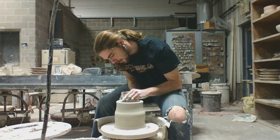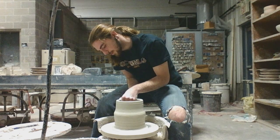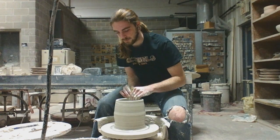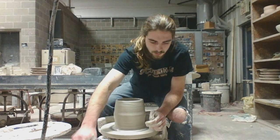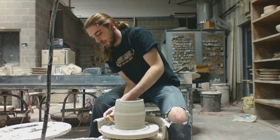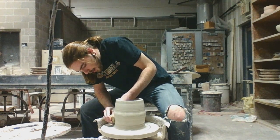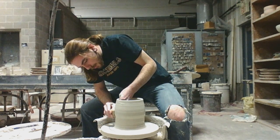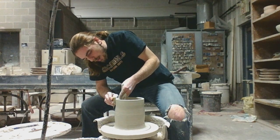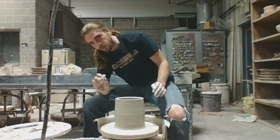I'm going to thin out the top a little bit more, and then I'm going to get into shaping it. So what I'll do is I'll use the rock on the outside just like I would use the ribs. What I'm doing is pushing on the inside and then pulling it using this rock instead of a rib. And it creates these sort of grooves and marks that you wouldn't get from using a sponge or from a rib. It's always different on whatever side of the rock I use.